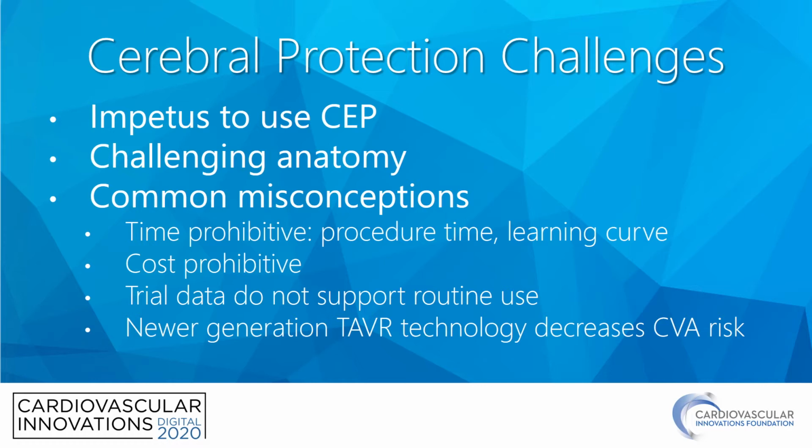Initially, I considered talking just about difficult cases, but I thought somewhat more interesting is there are a lot of different challenges related to cerebral embolic protection. Some may argue that the biggest challenge may just be the impetus to use it in general for a variety of reasons that we'll discuss. As part of a case session here, challenging anatomy is probably the most obvious thing to discuss, which I will get into a little bit.